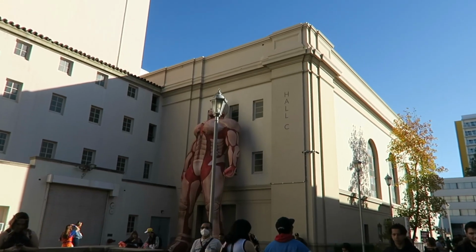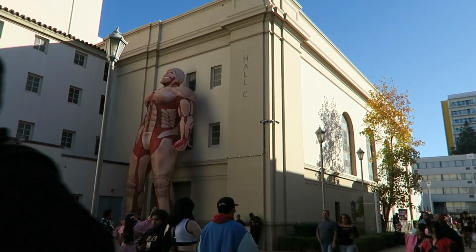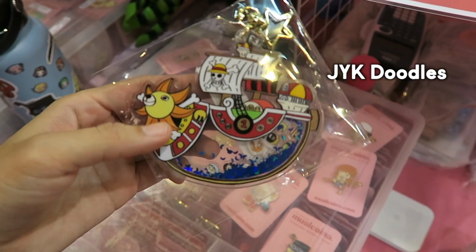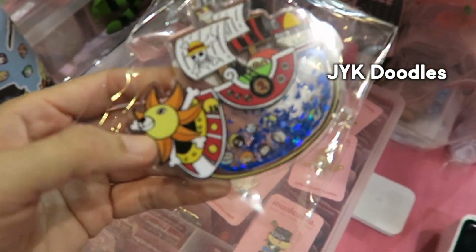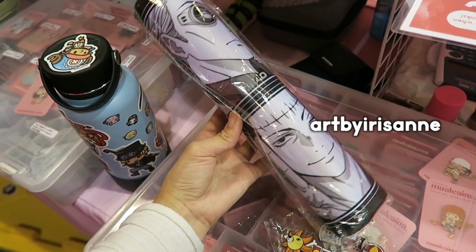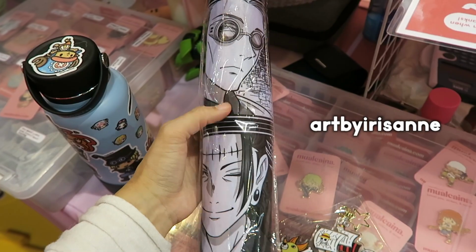It's just so funny to me. Like, it's just leaning on the wall. Look how cute this is. It's a Thousand Sunny and it has all the characters in it. I wish I could unwrap it right now, but this is a mouse pad and it's so cute.